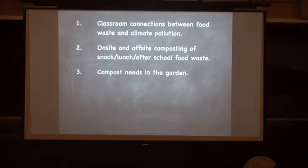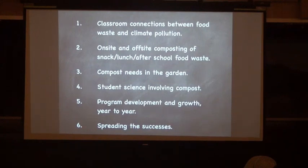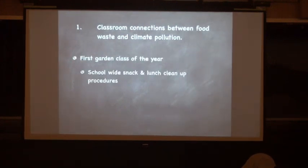Basically, I'm going to talk about six different parts of this program. Our connections between waste and climate change that we talk about in the classroom, what we do with our scraps, our food waste, and so forth, how we use compost in our garden, and how we deal with science. I come from a little bit of a science background in elementary school, so I'll talk about the NGSS, the Next Generation Science Standards, and how they integrate with this, how we develop this program, how we continue it, and how we can show success with other schools and other institutions, primarily schools.